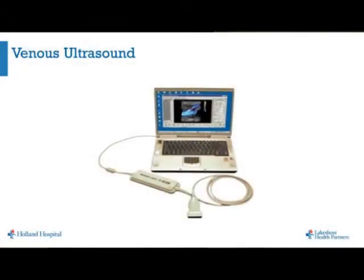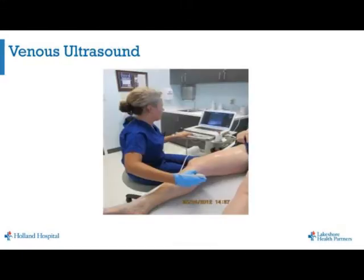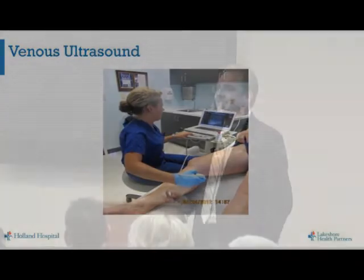This is a very basic picture of what an ultrasound looks like. Brittany, pretty close to what yours looks like, at least at the Lakeshore Health Partners office. That's not Brittany. I should have taken a picture of you doing an ultrasound. I realized that after I started working on these slides. But I borrowed that one from the internet.